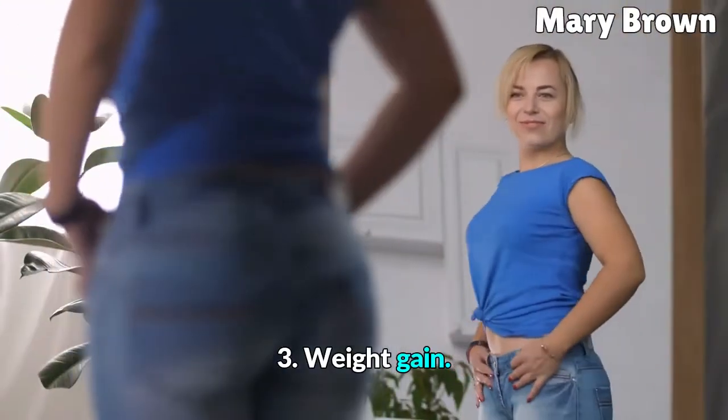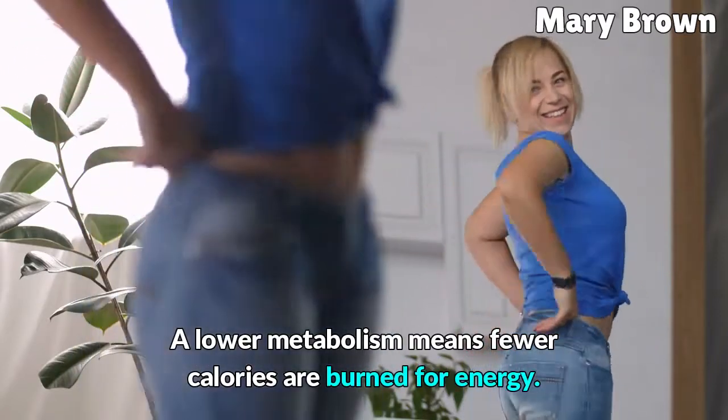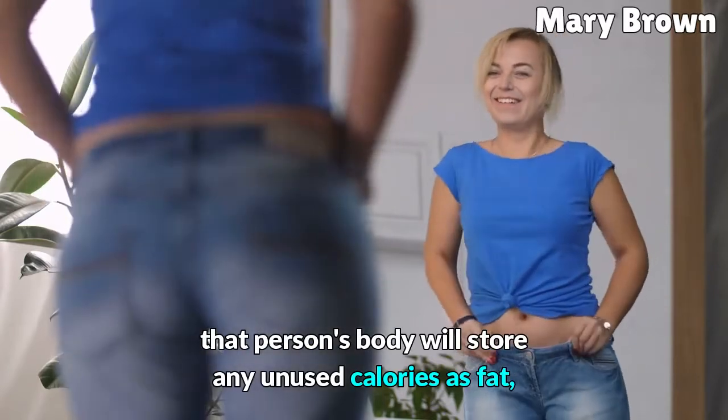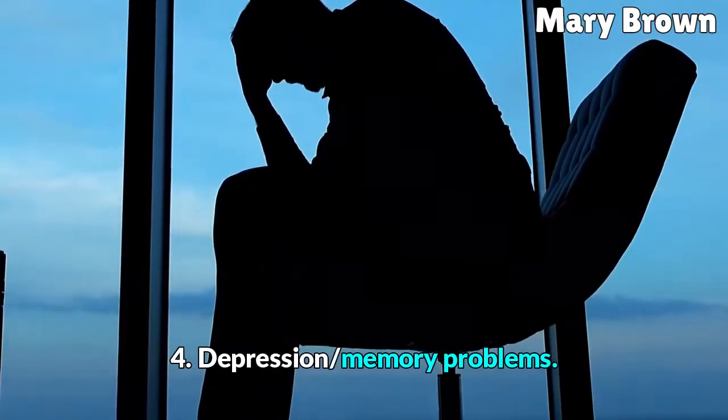3. Weight gain. Iodine is critical for thyroid hormone production. A lower metabolism means fewer calories are burned for energy. When someone can't burn calories properly, that person's body will store any unused calories as fat, which can lead to an increase in weight.